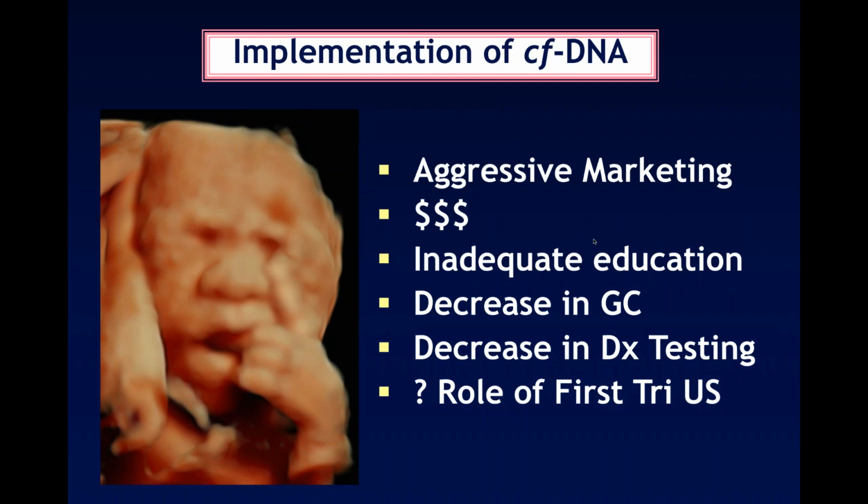The other thing that we have noticed is that there's a decrease in referrals to genetic counselors since implementing cell-free DNA screening. And while some of this decrease in referral is appropriate due to the lower false positive rate, there has also been a decrease in referrals of patients who are not really candidates for cell-free DNA screening. Similarly, there's been a decrease in diagnostic testing. And the last thing to consider is, what is the role of the first trimester ultrasound if we can use cell-free DNA screening from maternal blood to have a higher sensitivity and lower false positive rate in screening for the autosomal trisomies? Why do we need to do a nuchal translucency or a combined first trimester screen? What are we adding to the clinical scenario?